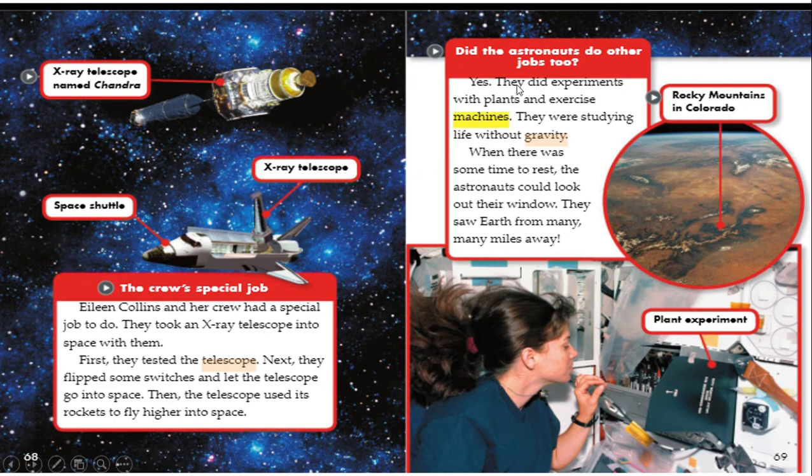Did the astronauts do other jobs too? Yes. We said that there would be astronauts who would fly in the space shuttle or do experiments. They did experiments as well with plants and exercise machines. They were studying life without gravity. They also study the life. How is it without gravity?